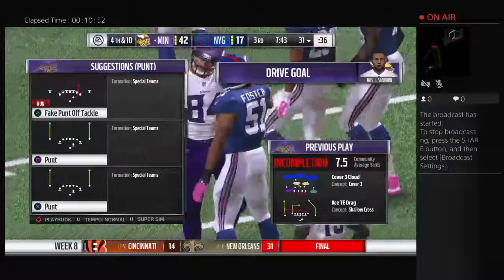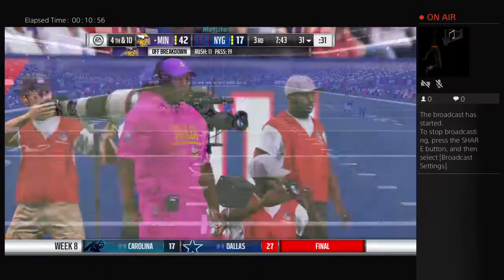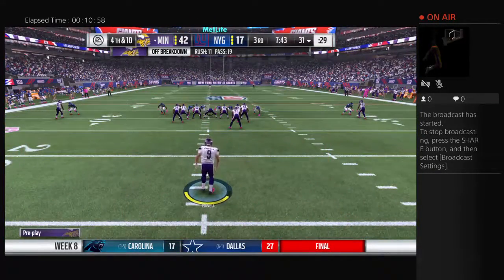Not only was that a 3-and-out, it was a 3rd straight incompletion on this drive, and they didn't even think about trying to run the football. Now they have to give it up.